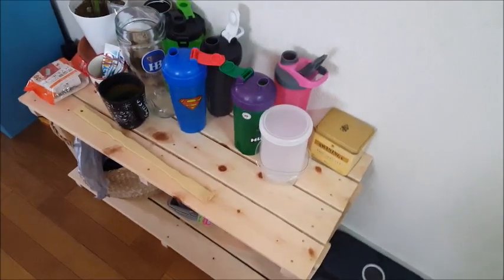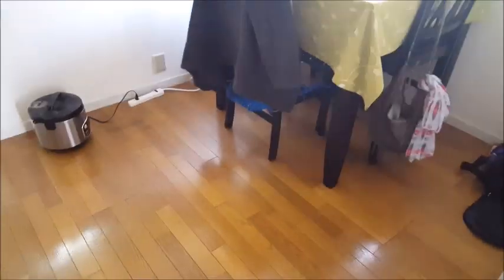Here's our sort of dining space. Jimmy built this little thing, it just has all his bottles on it. Cool map. Let's get a different angle here. Yeah, there's windows everywhere in the house, which is awesome. We don't really eat at the table too much. Sliding doors, because Japan, of course.